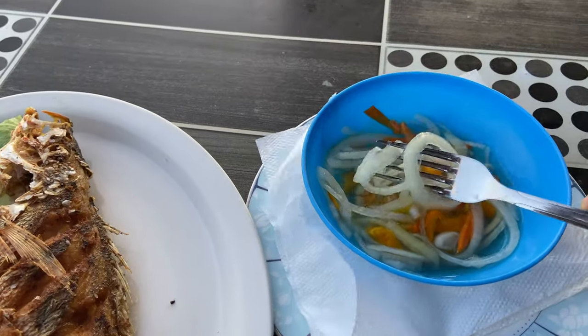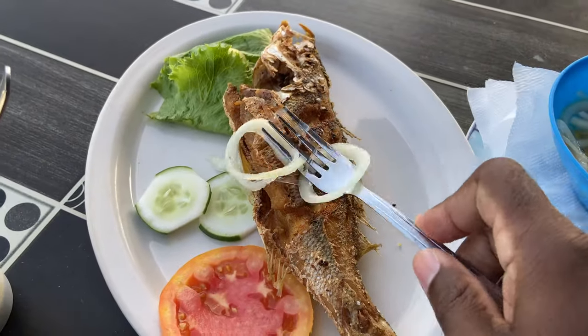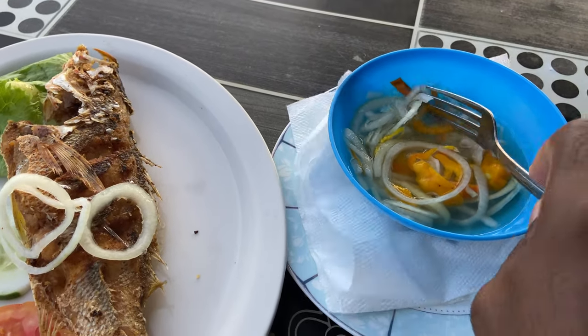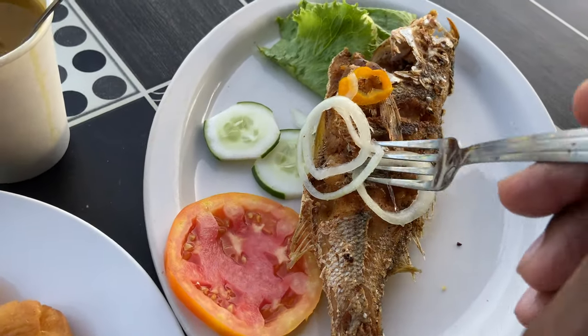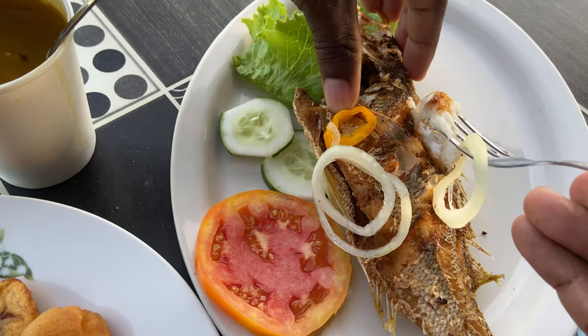So while having the fish, we would add onion and of course a little scotch bonnet pepper, give it a nice flavor. It's a little spicy though, a little peppery, but trust me, it goes very well with the fish. Really tasty.